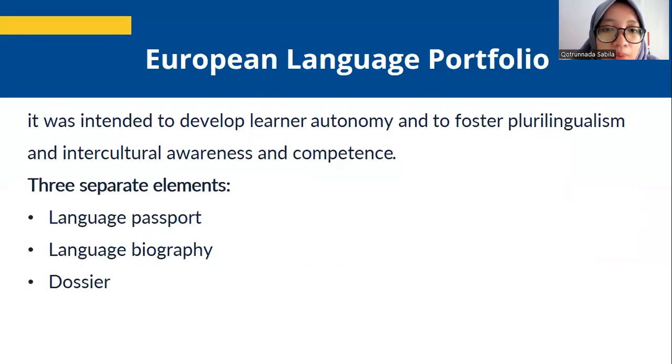And then the European Language Portfolio. One particular version of a language learning portfolio is the European Language Portfolio or ELP from the Council of Europe. It is closely related to the Council's CEFR levels of achievement. It was intended to develop learner autonomy and to foster plurilingualism and intercultural awareness and competence. Learners keep for themselves a record of their own language learning, recording their progress and achievement. It has three separate elements.